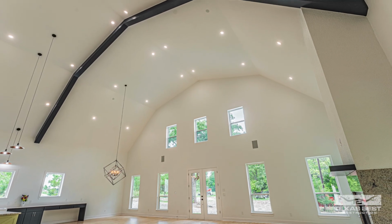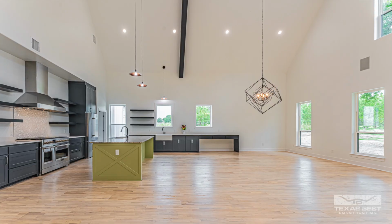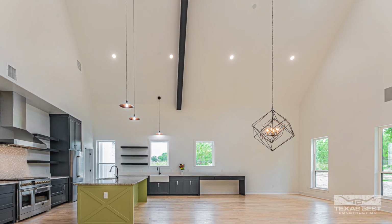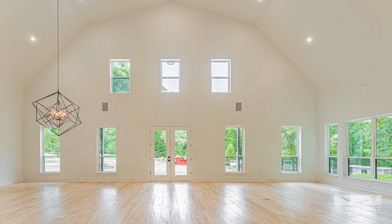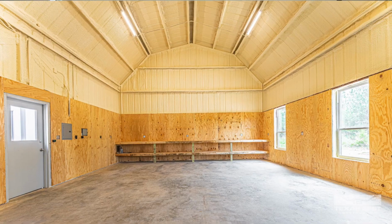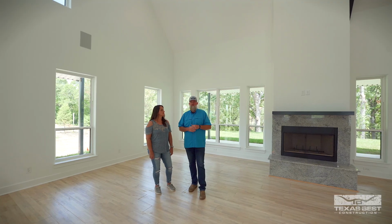Some people may not see it as an advantage to have a high vaulted ceiling, but in a lot of cases, people do see it as an advantage. It's a big open area. It's not a burden on the air conditioning because we're building for air tightness. So all of this has been an envelope spray foam system that we use, and then we have the Zip System on the exterior walls as well.